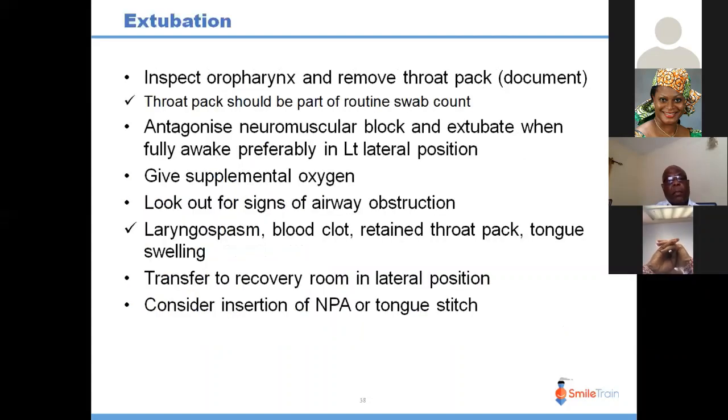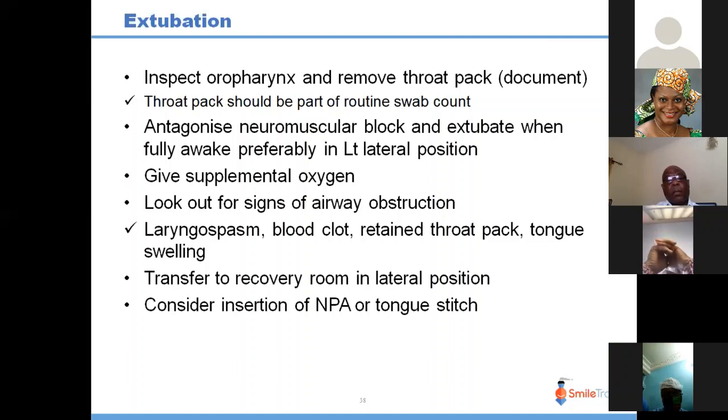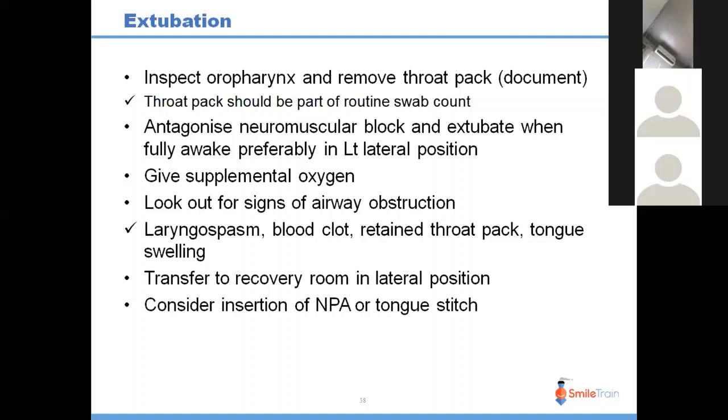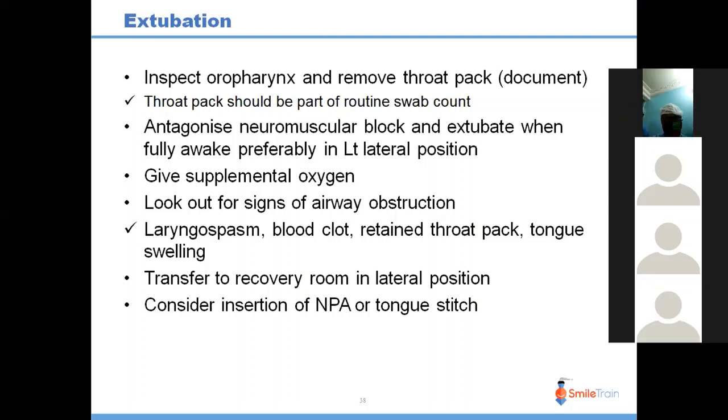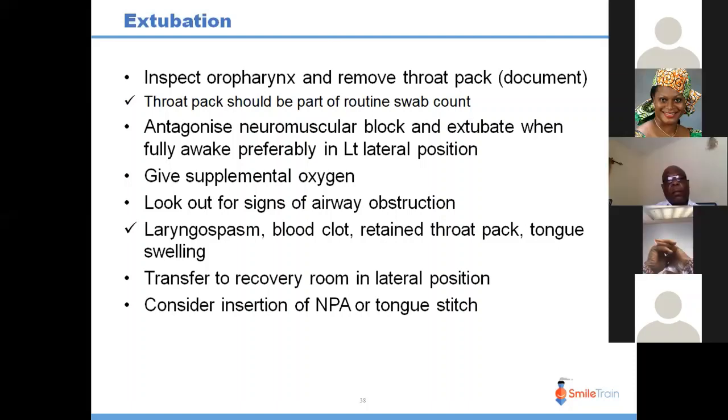At the end of surgery, the oropharynx is gently inspected and the throat pack removed. This must be documented. The throat pack should be part of the routine swab count of the WHO surgical safety checklist. The child is extubated fully awake in the lateral position after antagonizing the residual neuromuscular blockers.